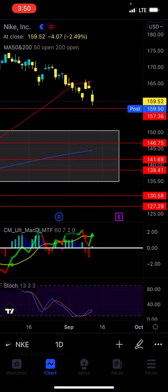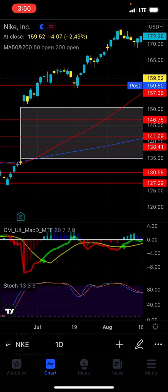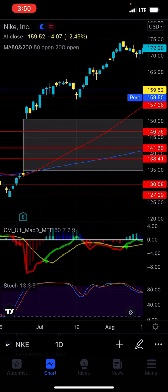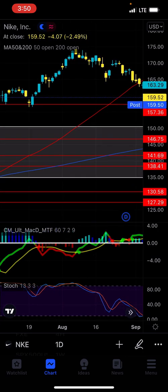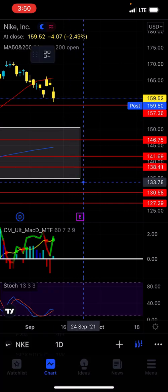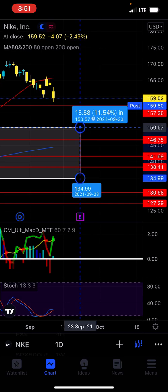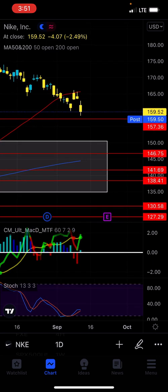The only thing that I can see Nike doing right now is breaking 157.39. If it does break and starts creating candles under there, there's a really strong chance that it's going to drop all the way down to fill that gap that it created back on June 25th. It created a gap a long time ago, and this gap definitely looks like a really big one. Let me see what the percentage of the gap is. It's over a 10% gap, right? So this one we can definitely expect to get filled.